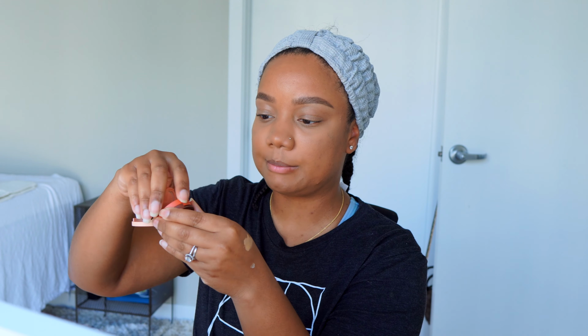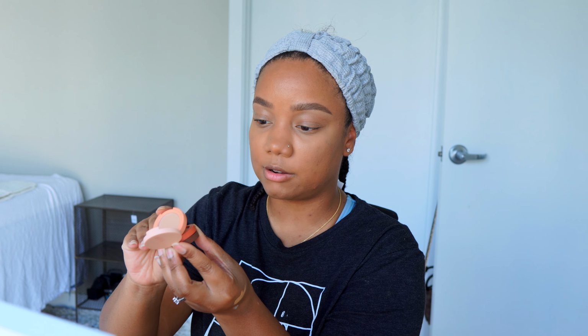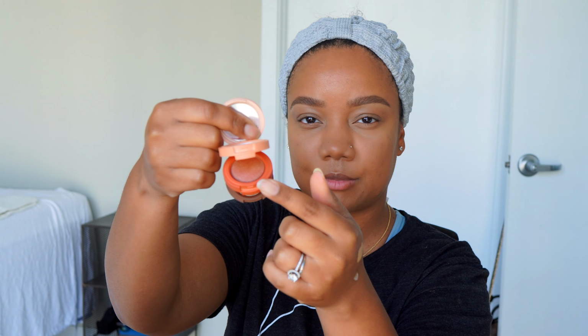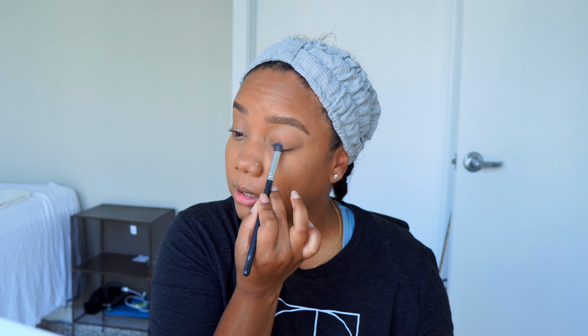It's the Beauty Bento, and it has 3 different eyeshadows, which is super convenient for traveling, okay? You get a light, a medium right here, and a dark. And I'm taking the first one and I'm gonna pop that all over my lid.